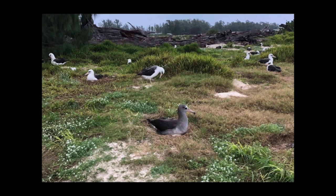On Midway, we also see hybrids. That's the result of a black-footed and Laysan mating. Typically, the male is a black-footed albatross, as they are significantly larger and more aggressive than the Laysan.